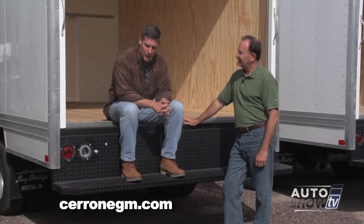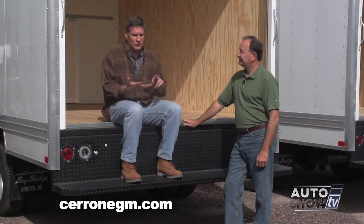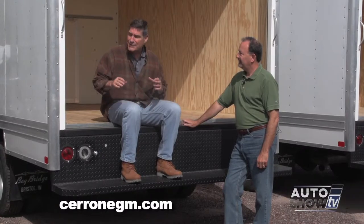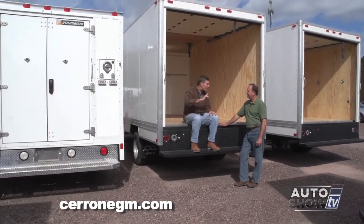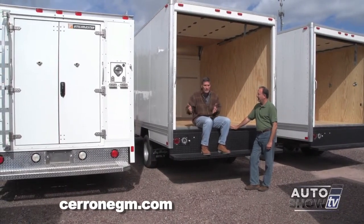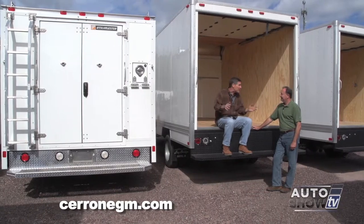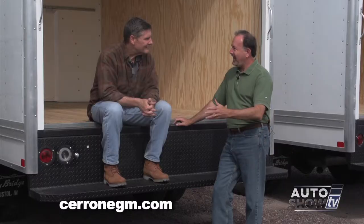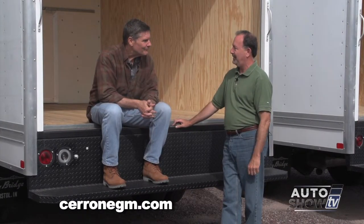John, as we said before, these box trucks come in all variations. We've got 10-footers, 12-footers, 14-footers, and you can get them with or without toolboxes, with or without ladder racks, dual rear wheels, single rear wheels. You can pick out what you want, or you can special order whatever it is. So you have this wide variety of commercial vehicles here in stock. Do you service them as well?